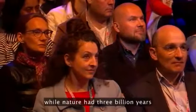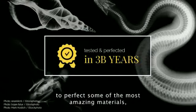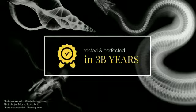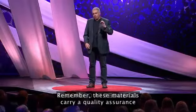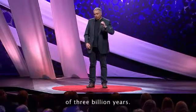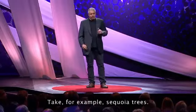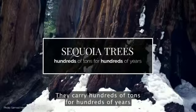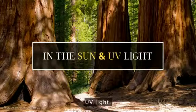While nature had 3 billion years to perfect some of the most amazing materials that we wish we had in our possession. Remember, these materials carry a quality assurance of 3 billion years. Take, for example, sequoia trees. They carry hundreds of tons for hundreds of years in cold weather, in warm climates, under UV light.